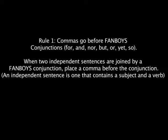When two independent sentences are joined by a fanboys conjunction, place a comma before the conjunction. Remember, an independent sentence is one that contains a subject and a verb. If a sentence contains a fanboys conjunction, ask yourself if what comes before and after your conjunction is a complete sentence. But remember, in order for it to be a complete sentence, it must have a subject and a verb. If so, place your comma before your conjunction.